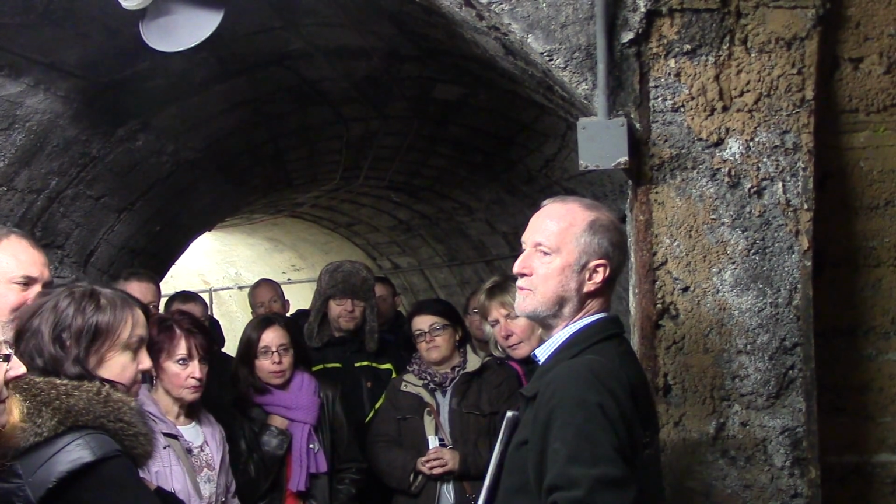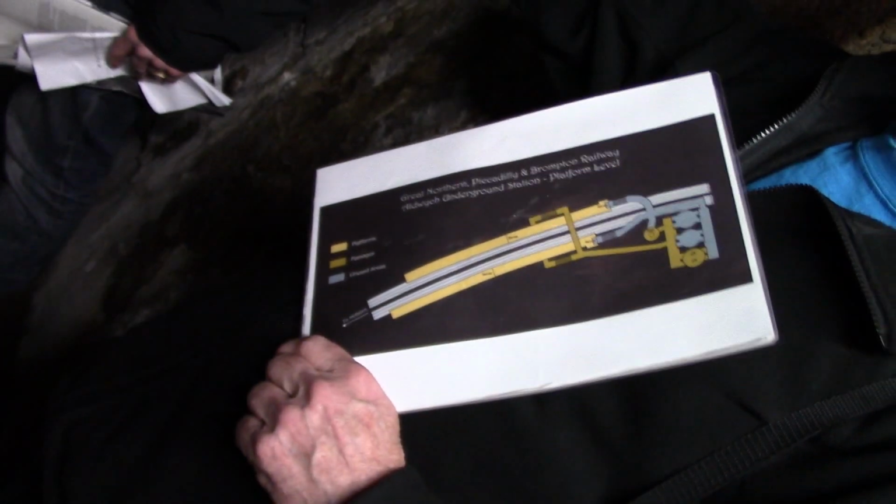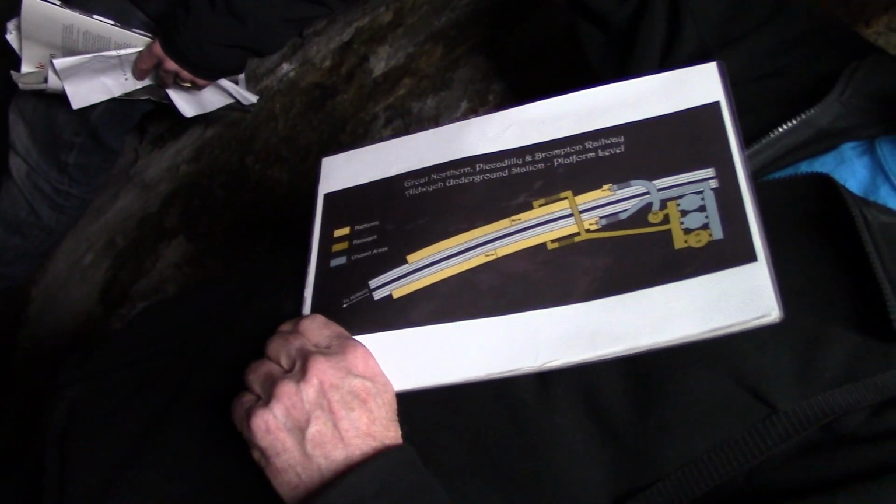So again, take a few moments to explore, and then we'll show you the lifts. But the concession is we're allowed to bring people in as long as we don't let them use the stairs.